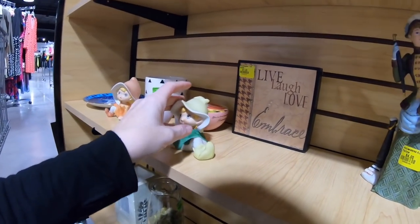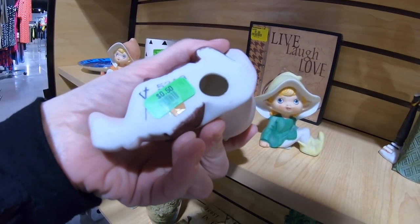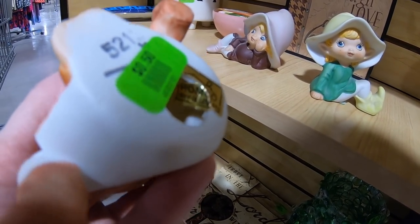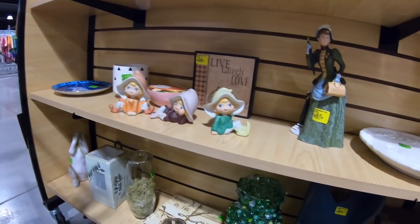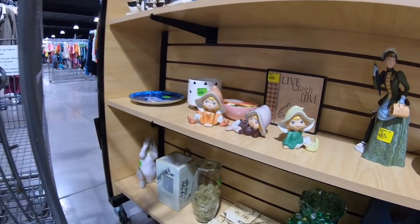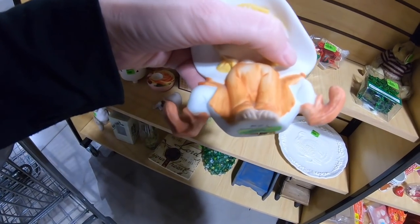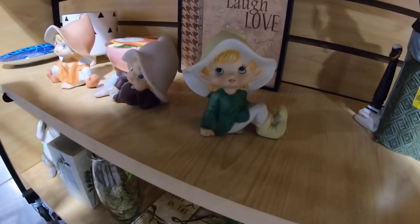Oh, these are really cute. Look at these. 50 cents. I think they're like a Homco. I don't see any. Yeah, they are. But they're really cute. They're 50 cents a piece. And I think they're just so cute. I don't think they're gonna have a high resale value, but I might get those just because I really kind of like those. I don't know. I'm gonna think about it. This one's actually my favorite. Right here.